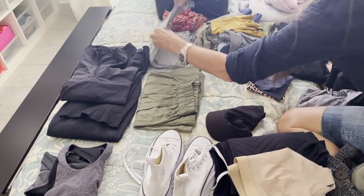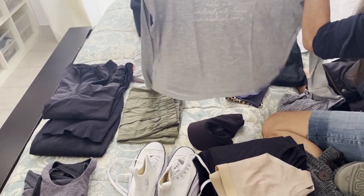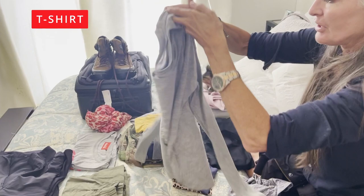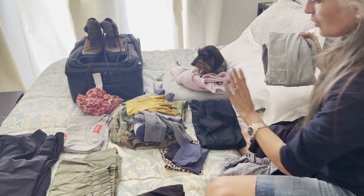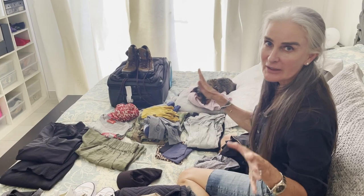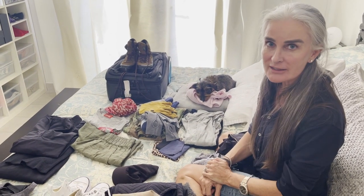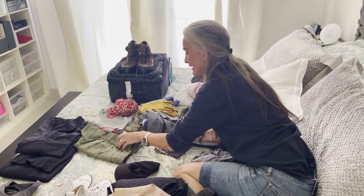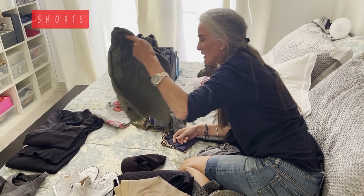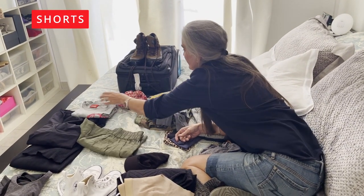What else did I take? One of my favorite t-shirts from Omnar, a long sleeve t-shirt, which I wore with my leggings one night. We got stuck in Entebbe. So we had this extra 24 hours. Luckily, I had a pair of shorts and this.